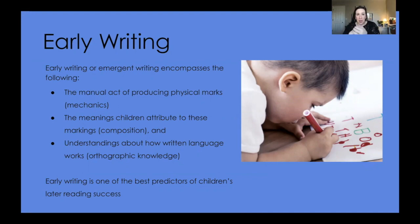It encompasses these things: the actual physical act, the mechanics, that's making physical marks, moving your pencil. The meanings children attribute to the markings, so that's composition. And then understandings about how written language works, which is orthographic knowledge. Orthographic knowledge is knowing that letters make up words, that there are spaces between words, that kind of thing.